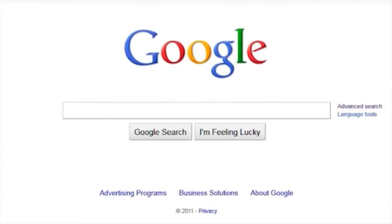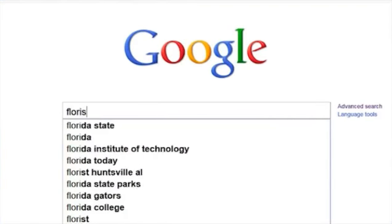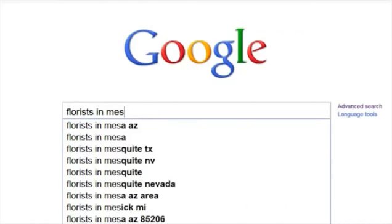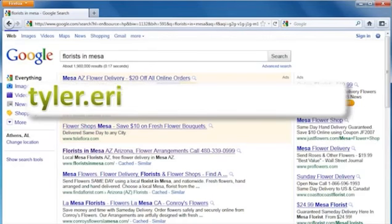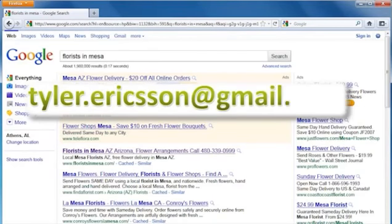Watch how this works. I'm on Google and I'm going to search for the phrase florists in Mesa. Simply because if you were looking for a florist in Mesa, this would be the most logical term most people would search. In fact, while we're on this, if you live in Mesa, Arizona, email me and you can have this site. My email address is tyler.erickson, E-R-I-C-S-S-O-N, @gmail.com. Email me and you can have this site right here.